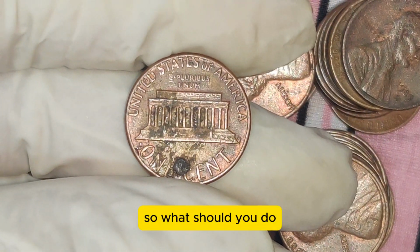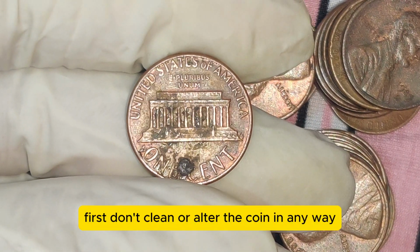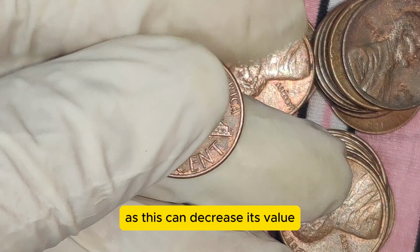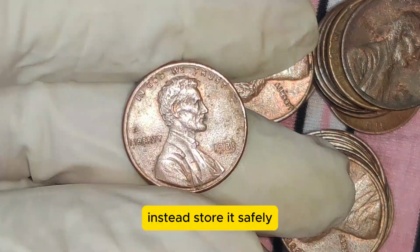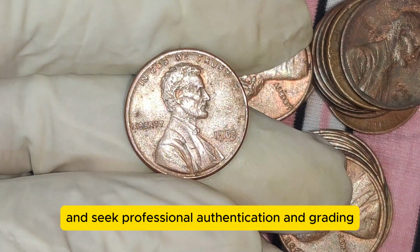So, what should you do if you think you have one of these dimes? First, don't clean or alter the coin in any way, as this can decrease its value. Instead, store it safely and seek professional authentication and grading.